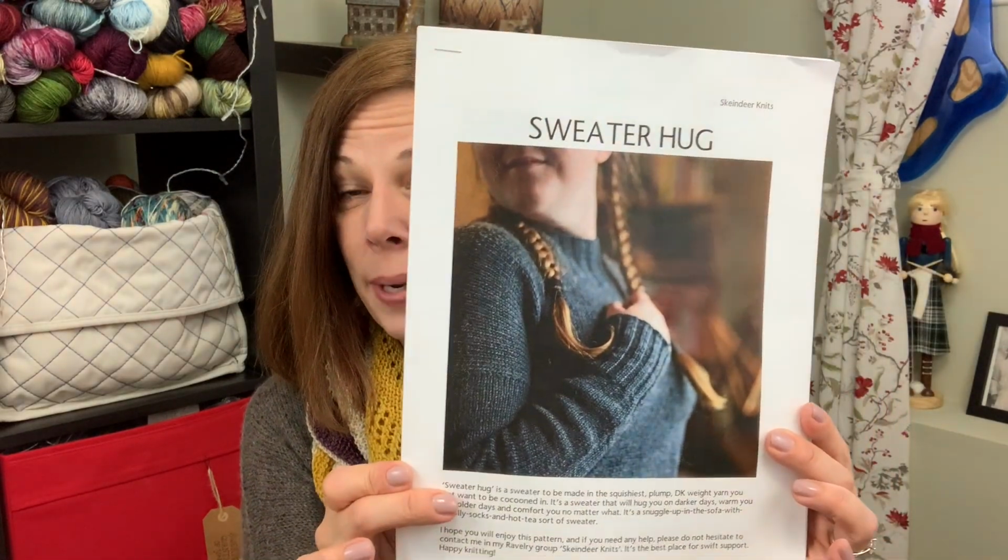As the cast-on-itis takes hold, I have decided I'm actually going to cast on a second sweater. It's going to be the Sweater Hug by Skovbær. So I did pick up on Ravelry, and you know what? I'm just going to see if my computer's behind me. Putting my stash on Ravelry over the Christmas break was probably the best thing I've ever done. Of course, I can't read it from here.